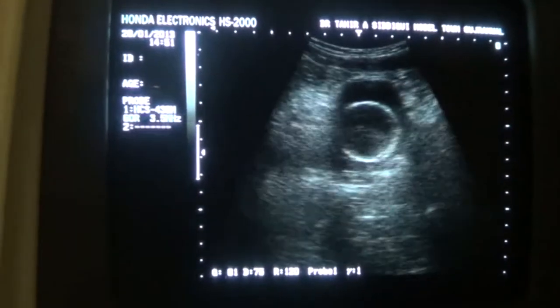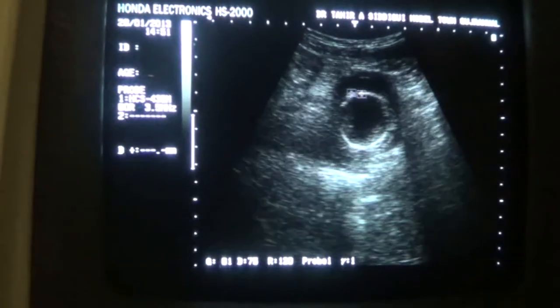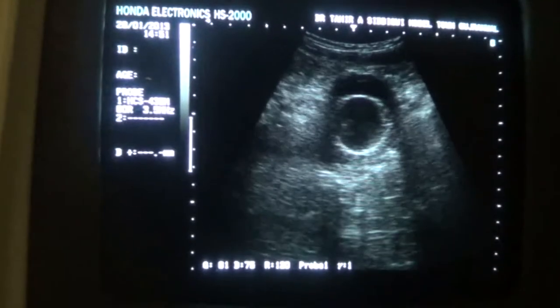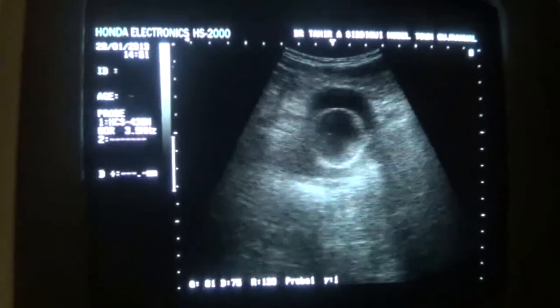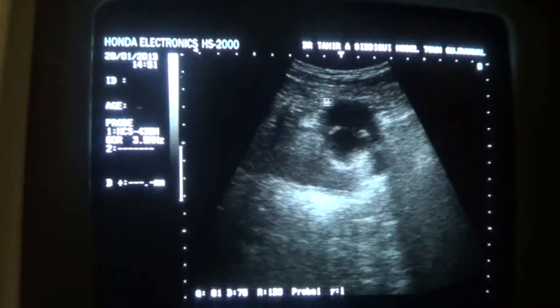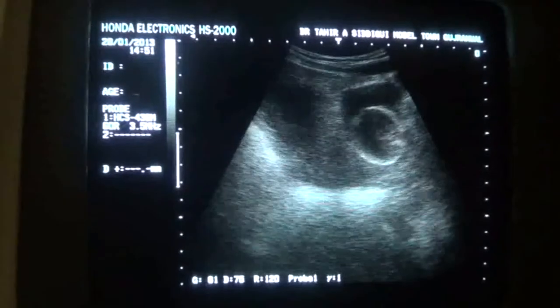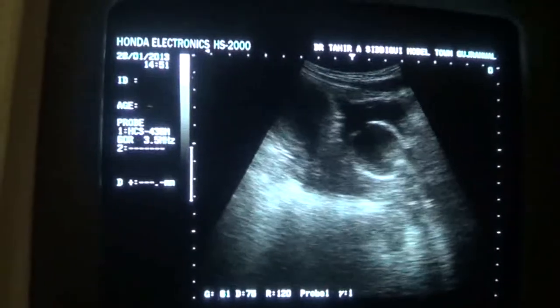In this case, this is the urinary bladder with the catheter bulb. This is the urinary bladder. This is the catheter bulb within it. The urinary bladder itself does not show any wall thickening or any calculus. This is the transverse section. This is the longitudinal section.